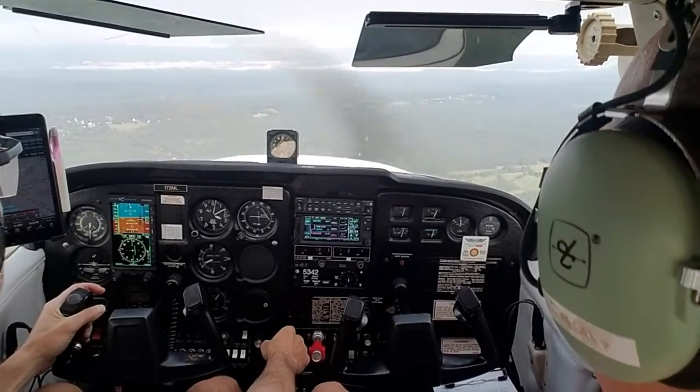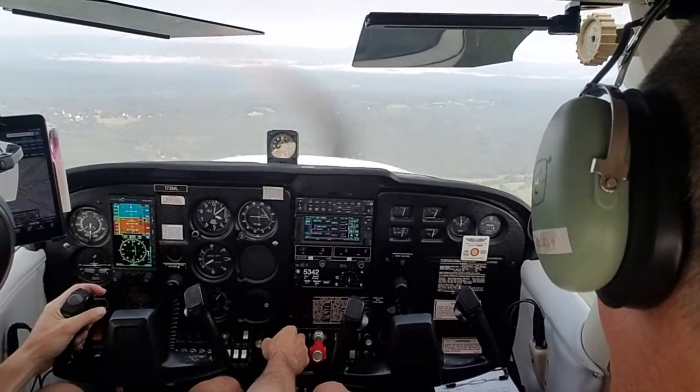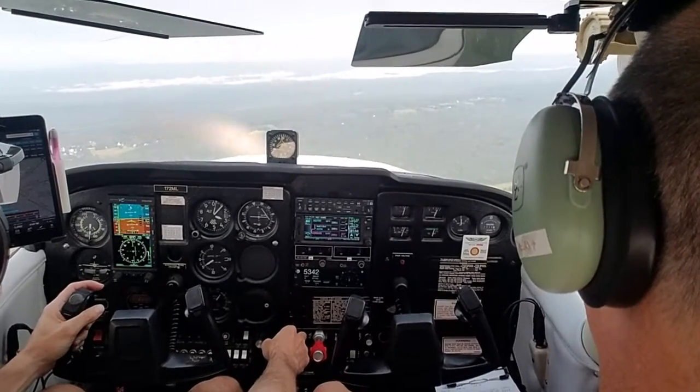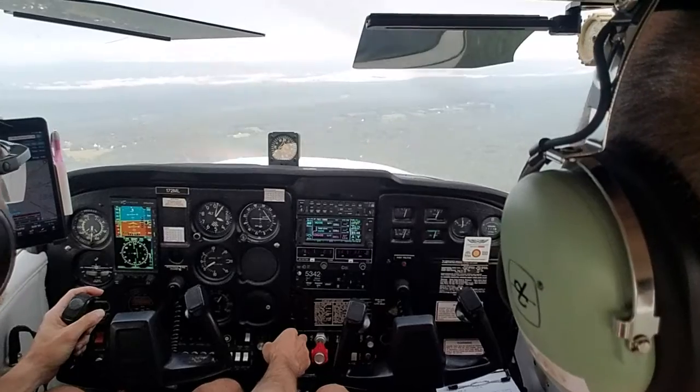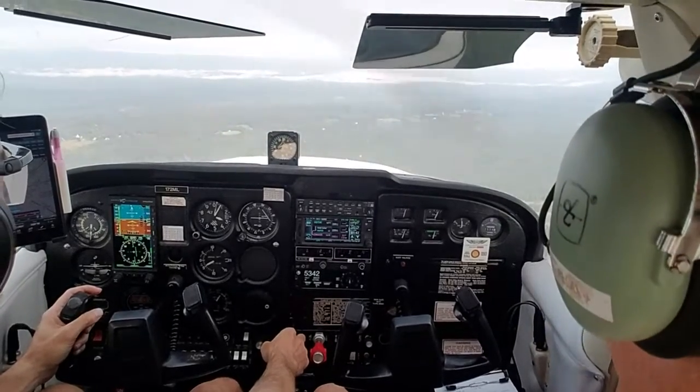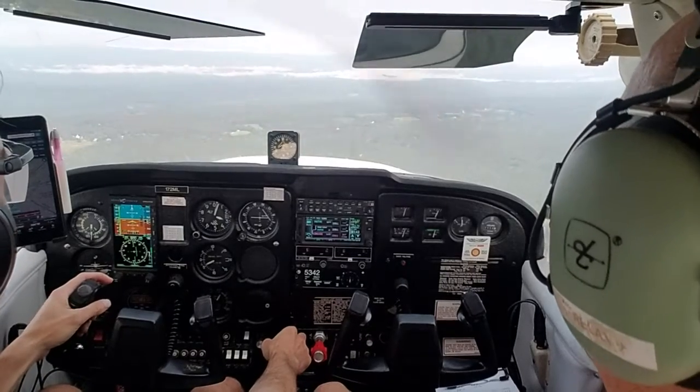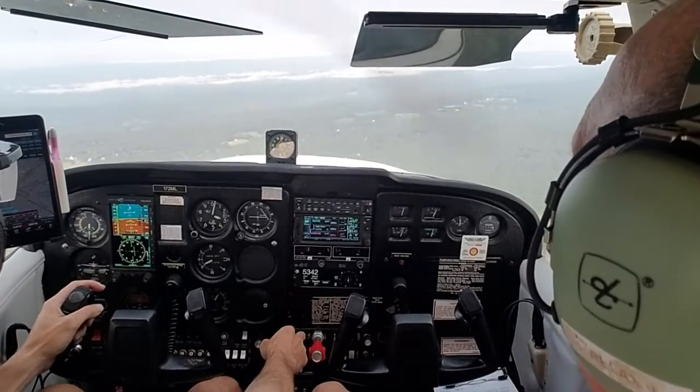I am 3 miles to Omas, which is my final. I'm back on course. We're going to try for that white Cirrus. We're picking off 33. We're going to try again. We're okay. I'll configure with 2 miles to go. Come back to my right. 500 feet to go.